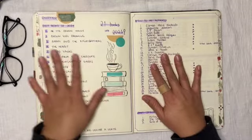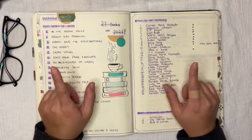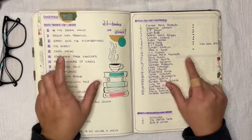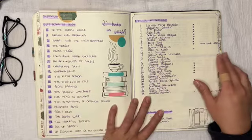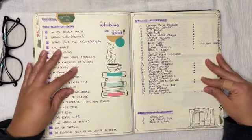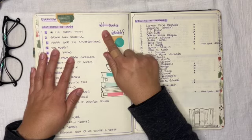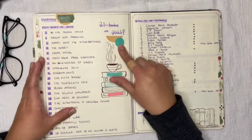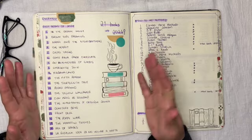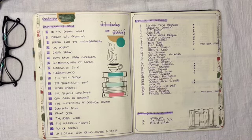Here, I've decided that for every year I wanted to do this. This was part of a tag on BookTube, and now I can't find the tag, but these are some of the questions that I had. This is what I did. I did some drawings. I put some stickers in here. I decided to pick 21 books in 2021. So these for me were like the books to read, and I don't think I had such a good reading year in 2021.